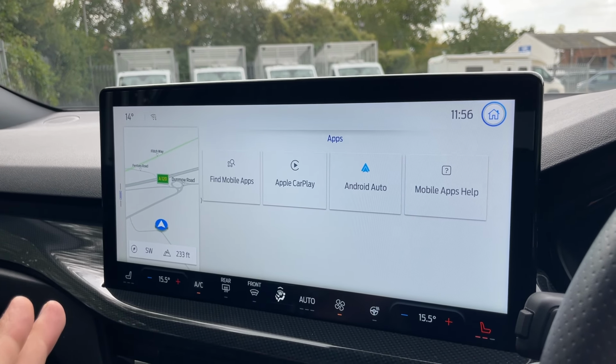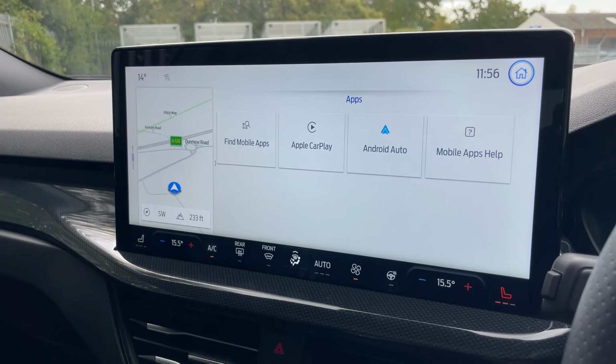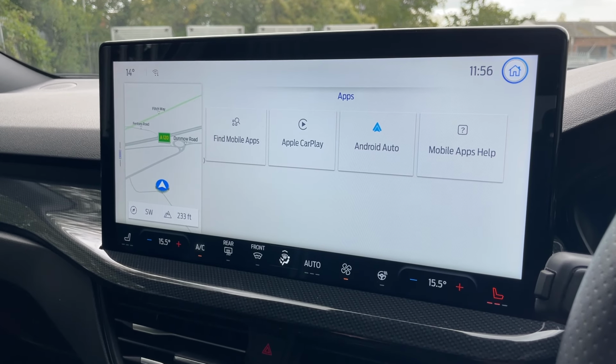Fantastic. Sync 4 is a wireless system, so if your mobile telephone supports it, jump in the vehicle, place your phone on the wireless charging pad, and it shall automatically sync to this screen, so no more cables. But if you did prefer a cable, it also works with a cable.